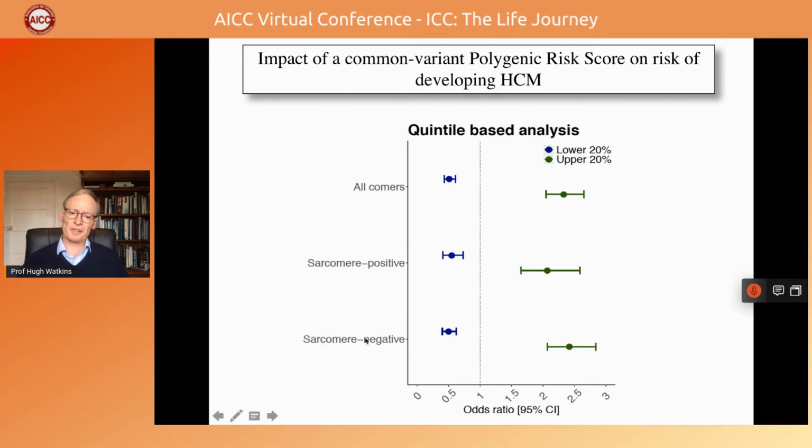The effects are bigger. There's a bigger common variant contribution in sarcomere negative HCM, but to get sarcomere negative HCM, clearly you're not going to get it in the top 20%. It's going to be in the top 1% or 0.5%, which is why we see the population prevalence that we see. And then you can get the disease purely through these common variants.